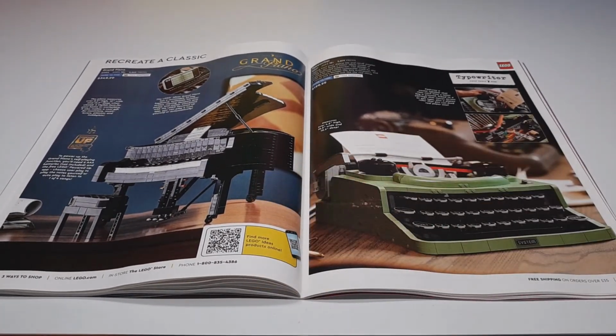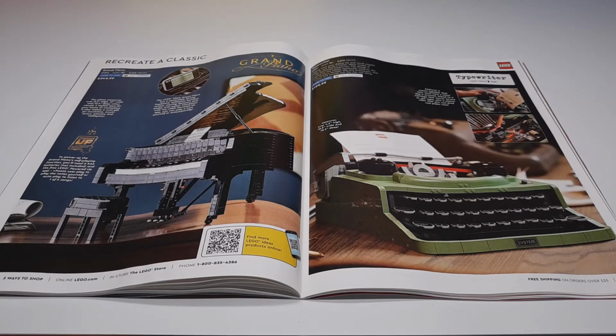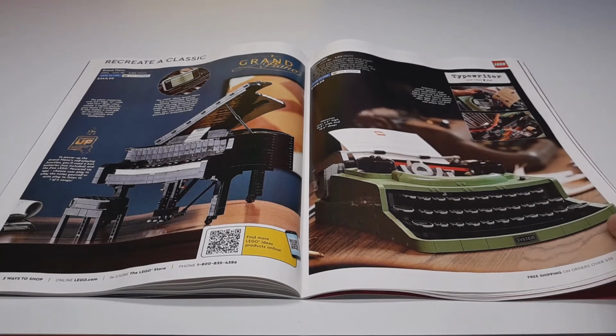Grand piano and typewriter. Two more things that don't really interest me too much. I think they're interesting to see as concepts and see them built, but definitely not things I'd be interested in getting. Just not my thing.